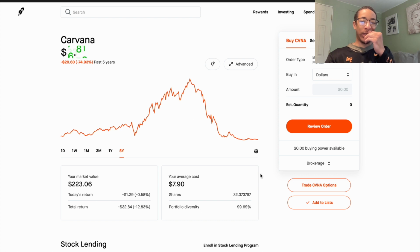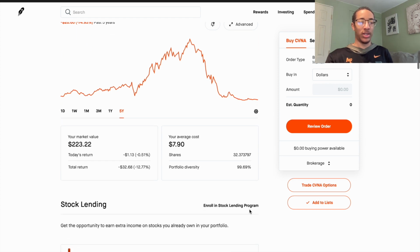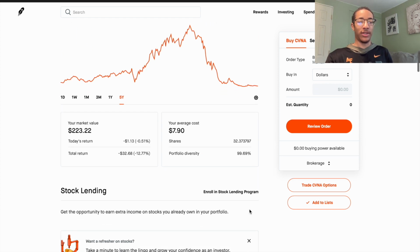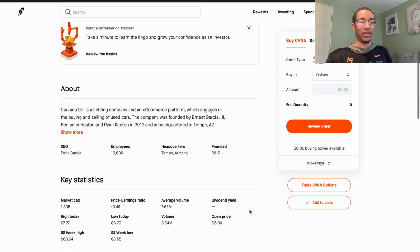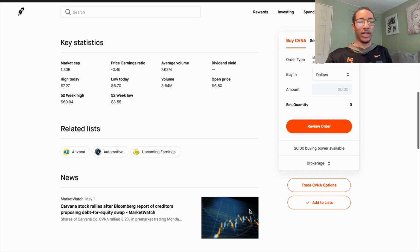Okay, so you can buy fractional shares, and then it shows you what your portfolio diversity is. So let's say I had $1,000 and I invested $100 into 10 different companies, then each company is going to say 10% here. So this is showing that all I really have is Carvana. Okay, and that's true for this portfolio. All I really do have is just Carvana, because I'm just interested in what it's going to do. I've had some things happen in the past, and I've been right, so I don't want to be left out again when I could have been right.